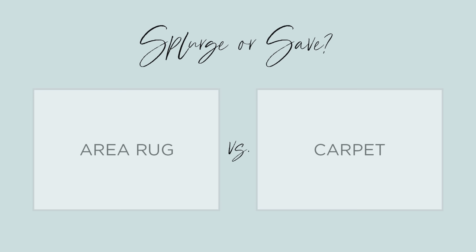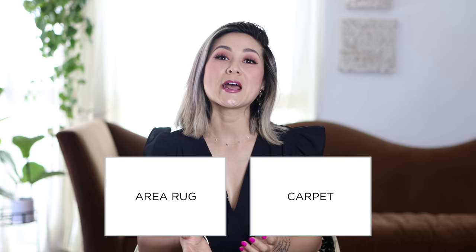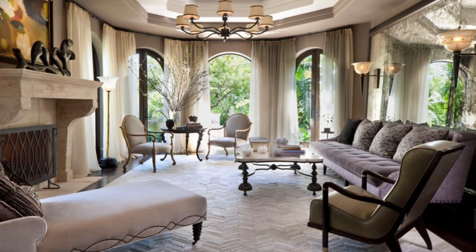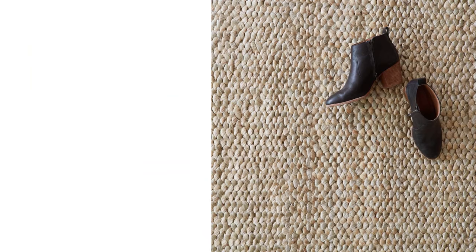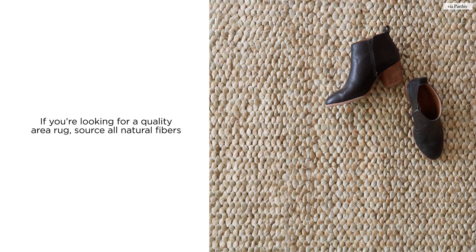Let's talk about area rugs versus carpet. An area rug is what I would absolutely splurge on because you could take the area rug from home to home, from space to space, from generation to generation. Area rugs can be passed down if they're made of really high quality fibers like wool, silk, cotton, jute, sisal.